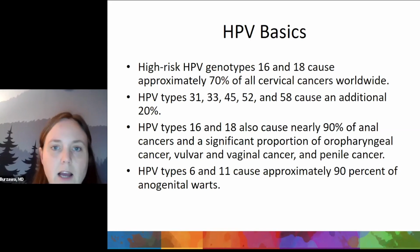And although it first gained attention relevant to cervical cancer, I think the important thing to know is that there's a huge burden to our healthcare system from cervical precancer, as well as other anogenital cancers and oropharyngeal cancer.